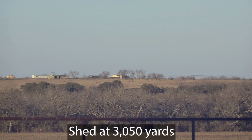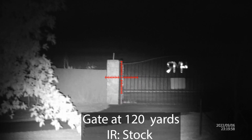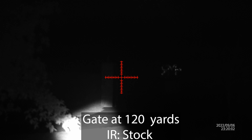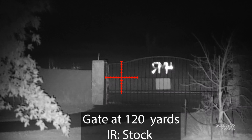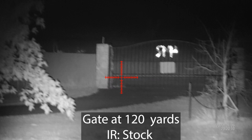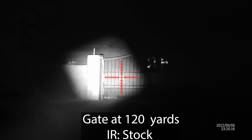Now, taking a look at the nighttime footage, I'm going to start out with the stock or supplied IR illuminator that came with the optic. I'm looking at our gate, which is positioned 120 yards away from where I'm recording this footage. And I want to give you a feel here as I dial in that focus and widen that beam, kind of what you get. So a little bit of washout.